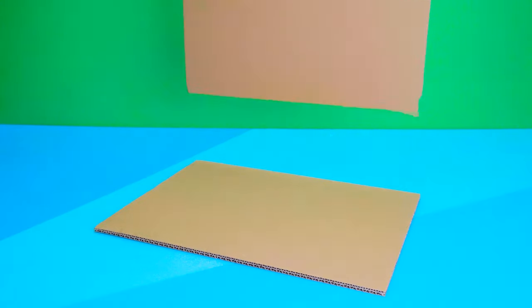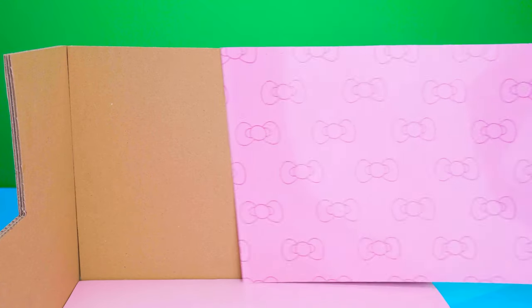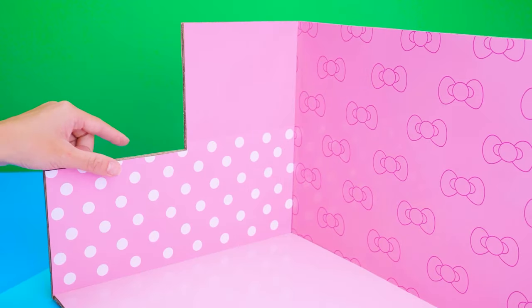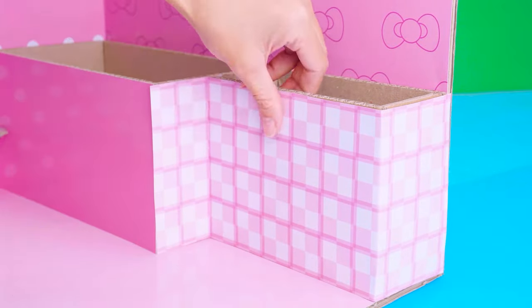Now today, the main part, I would share you how to make gorgeous kitty house with bathroom, bedroom, living room, kitchen, and rainbow stair, and more things from cardboard and clay. Hope you like this.